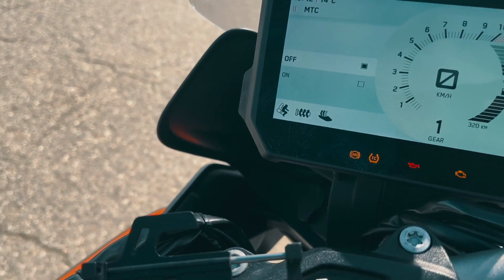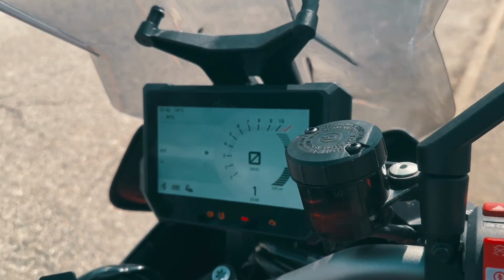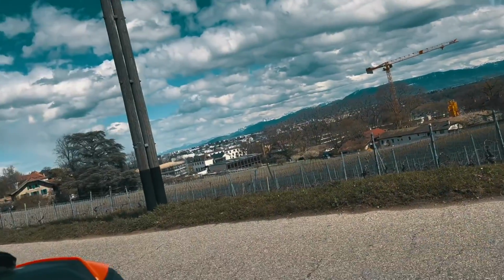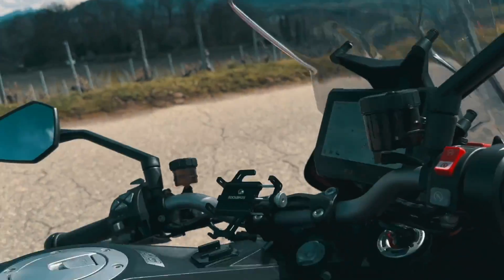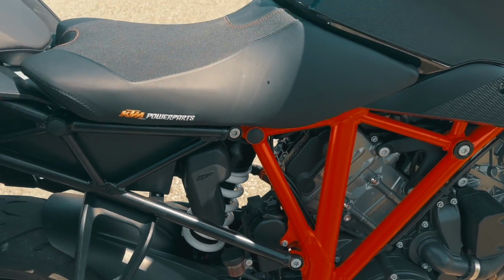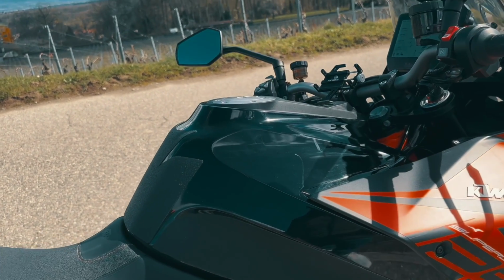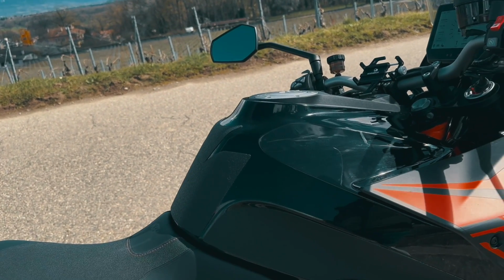The bike starts with just a keyless ride, so it's really easy to fuel. You don't have to fiddle for the key and take the key out of the ignition and turn off the bike. You just open the tank, it has a sensor, fuel the bike, and that's it. It also has a large fuel capacity, about I think 26 liters, 25 liters. Really a lot of fuel, and it's one of the most fuel efficient bikes. So it's a bit frugal on fuel, that's very good.